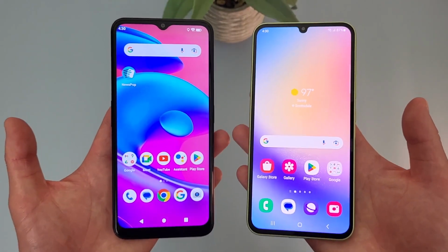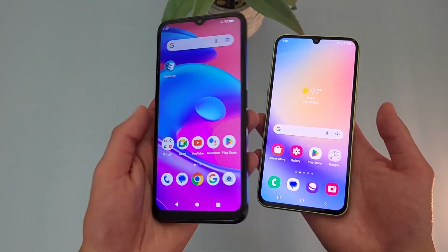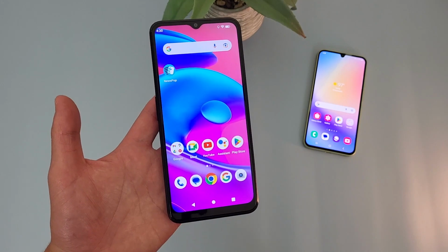For security features, both phones have Face Unlock, and they both have fingerprint scanners. With the BLU F92e 5G, it's right here on the power key, and with the Samsung Galaxy A34 5G, we have it here in the display. But starting with the BLU F92e 5G, let's go ahead and give them a try.